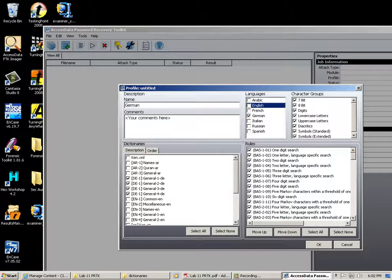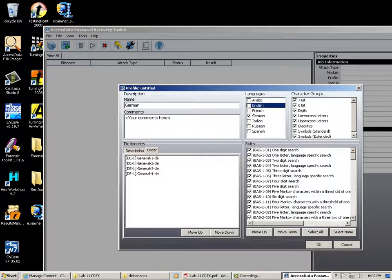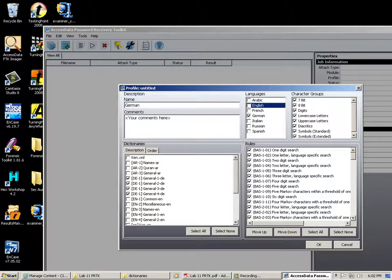Okay? Now, so we have our dictionaries here. We can also do the order in which they're in. You can move one up or down if you know better. You can also select another one. Maybe I want to do German and I want to do that Ken dictionary all at the same time. So I can add it in there. If I really want to do it, I literally could do select all.